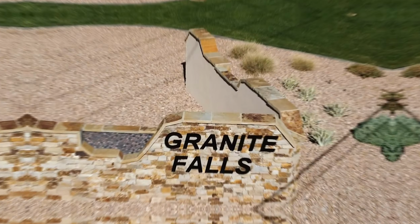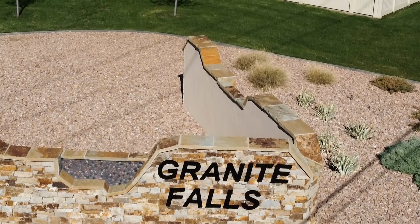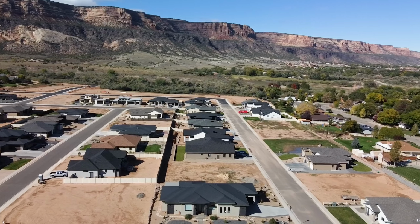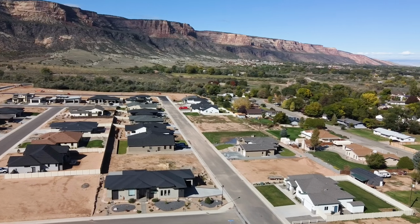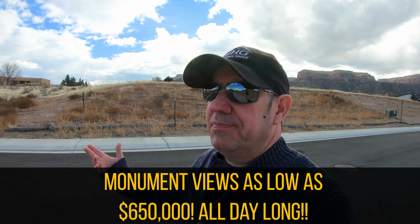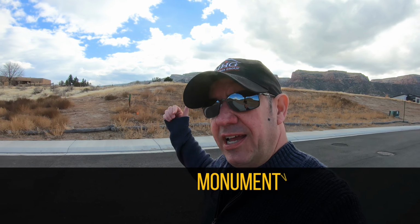And then also along South Camp, you have Canyon View, Canyon Vista, Granite Falls, which we've talked about, all those areas here along South Camp Road. Now, do you have to pay $1.2 million? No, there's plenty of homes just across the street, which is even closer to the monument. You can get in there for $650, $665 all day long. 3-bed, 2-bath, you know, 2,000 square feet. You can find those all along South Camp Road. Let's walk up to the end here and I'll show you how close you are to the biking trails.